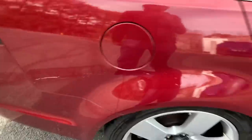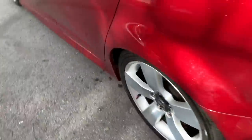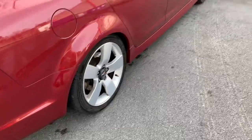Oh, man. I think I got something in the trunk. So wipe that off. Let me see. Might have something in the trunk. Clean that off. Let's see. Down there, gonna clean that off right there on the side. Just a little bit right there, but it'll be all right. Then, right here, it's good enough for me. It was just growling.